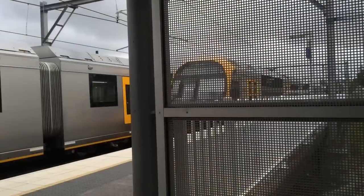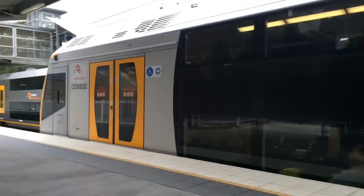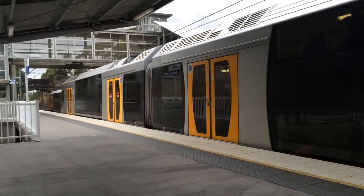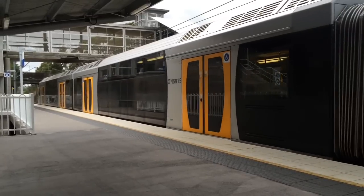Yeah, I won't film the whole train. Guards in the way. We've got a Gosford service arriving into platform number 3. Sorry I didn't film the last train depart, guys. There was a lot of people in the way. And sorry about the weird angle when the train was arriving too. I didn't expect the guard to be in the middle, but I forgot the train did come from Emu Plains.